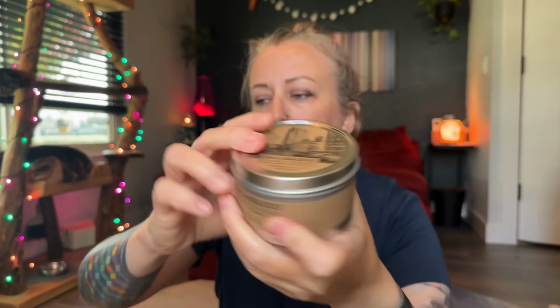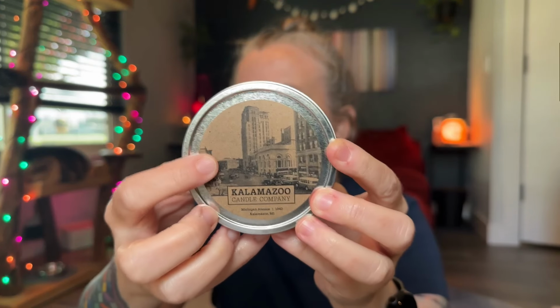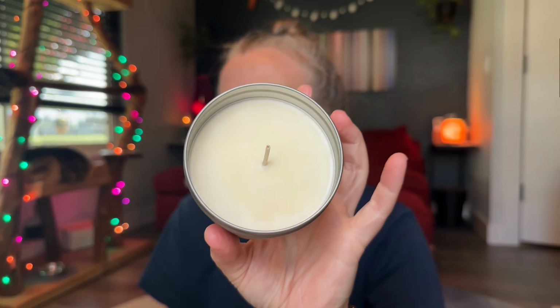This one comes in their little candle tin. So here's Kalamazoo. This is what downtown Kalamazoo looks like. And then you get the white wax, and this is a core wick in the middle. I haven't burned their tins. Normally I get their votives or their tumblers, their little 8-ounce tumblers.